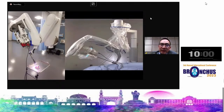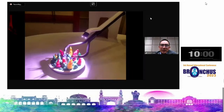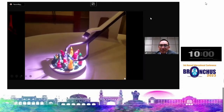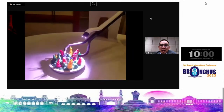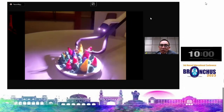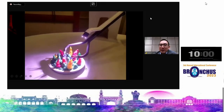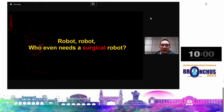But probably the thing that actually will make a difference that is going in the right direction is the SP, single port robot. So you can see here, I think the single port robot from Intuitive, four arms going through one cannula, and you see the arms coming out, and then they can cut and operate, triangulate. And I love this because it looks a bit like a mantis. And you can therefore go and do much. Again, the problem with this at the moment is that it doesn't have a stapler, so for lung resection it doesn't work so well. But for mediastinal surgery, you can imagine doing mediastinoscopy with this.